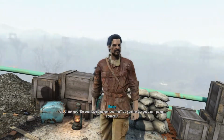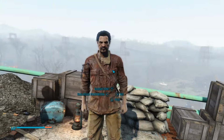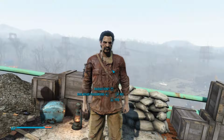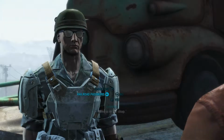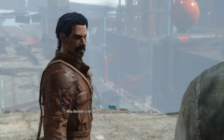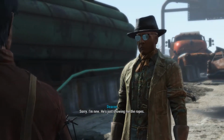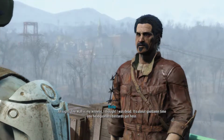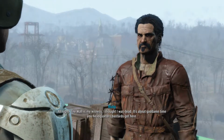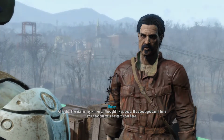Oh, thank God. You have a Geiger counter? You have a goddamn Geiger counter? We'll use the railroad password. Mine is in the shop. Who the hell is he? HQ said they were sending one agent, not two. Sorry, I'm new. He's just showing me the ropes. All right. The wall is my witness. I thought I was dead. So about goddamn time you headquarters bastards got here.